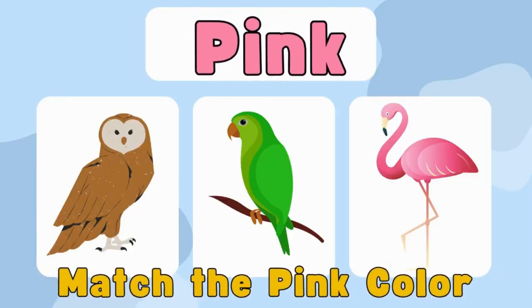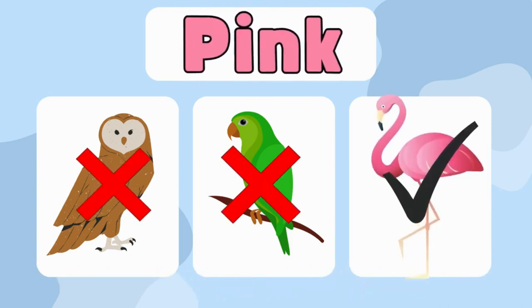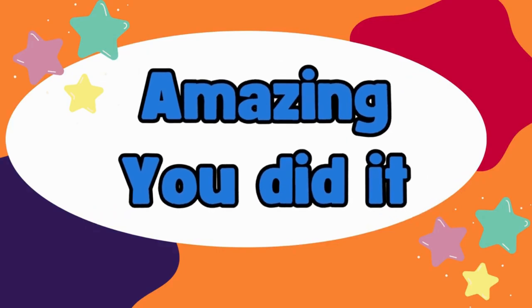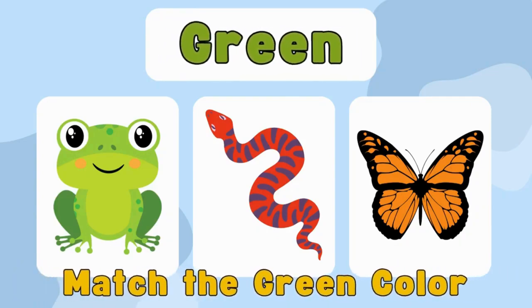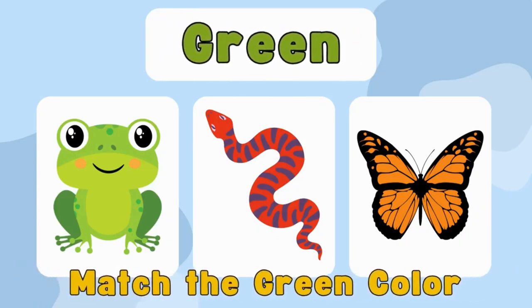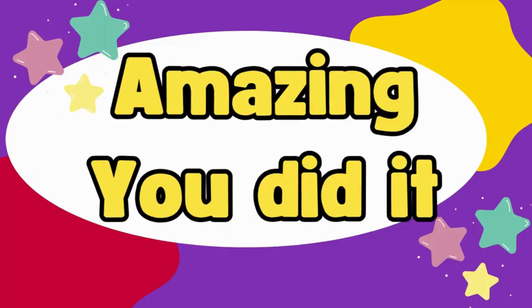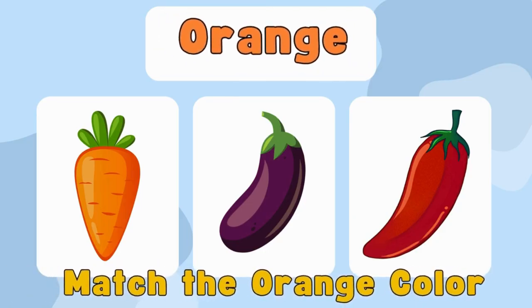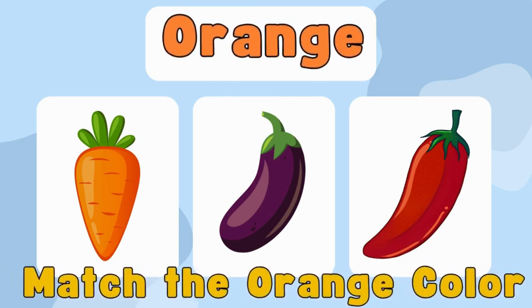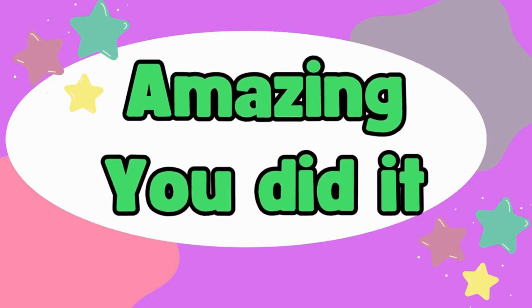Match the pink color. Pink. Amazing! You did it! Match the green color. Green. Amazing! You did it! Match the orange color. Orange. Amazing! You did it!